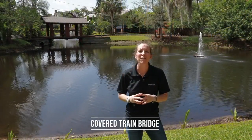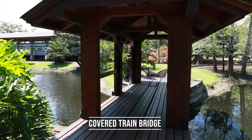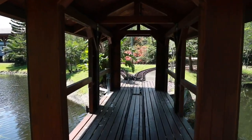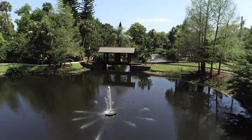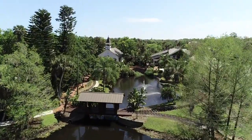Our property signature photo location here at the estate is our covered train bridge that runs through the middle of our large lake. That is something that we consider all of our clients having photo work, whether it's daytime, nighttime, couples work, or group work location photos out there as well. Photographers will take advantage of that spot from shooting all the different sides of the lake, as well as down the length of the rails and creating a tunneled look option there for you.